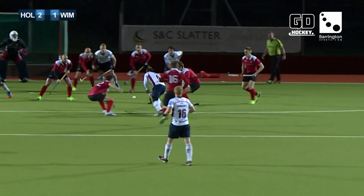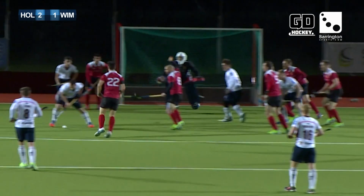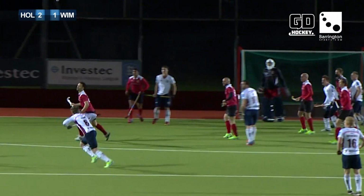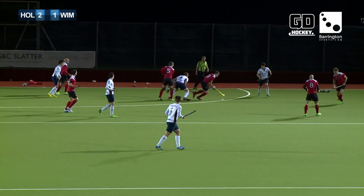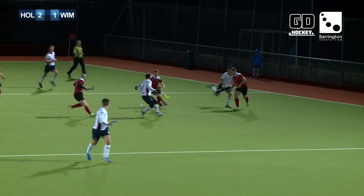Weir playing it in, lovely 3D skills from Henry Weir. And then on the reverse stick, the snap shot by Phil Ball. Here come Wimbledon once again. Good work on the edge of the circle by Sam Ward. But Wimbledon won it back.